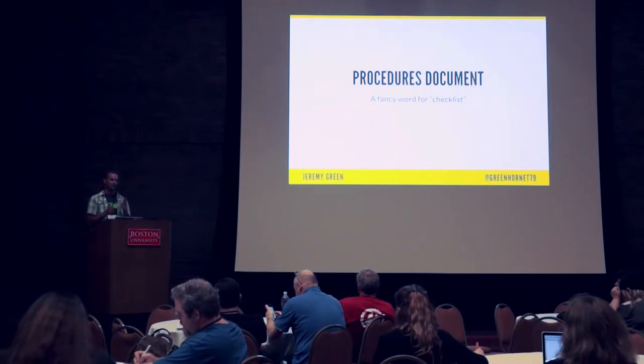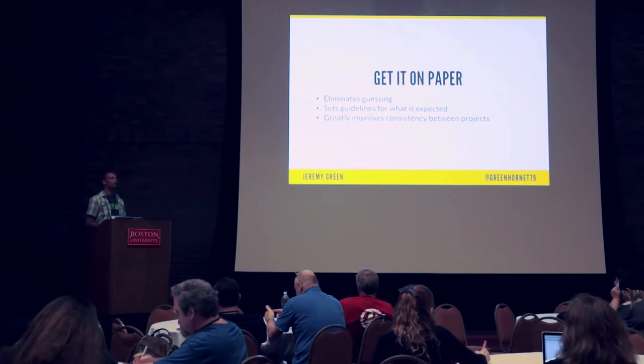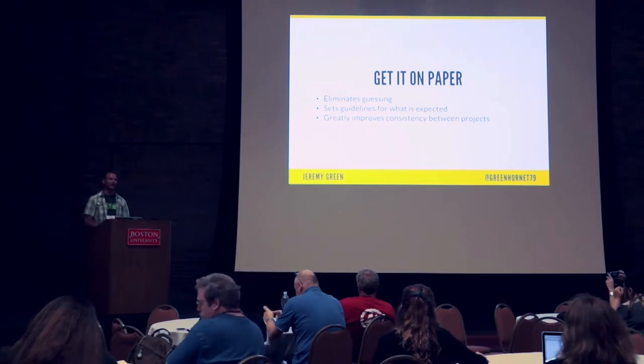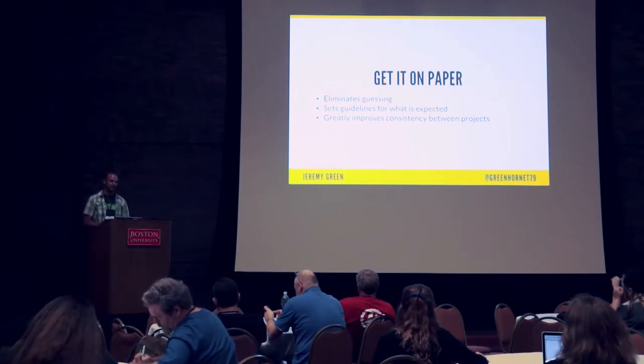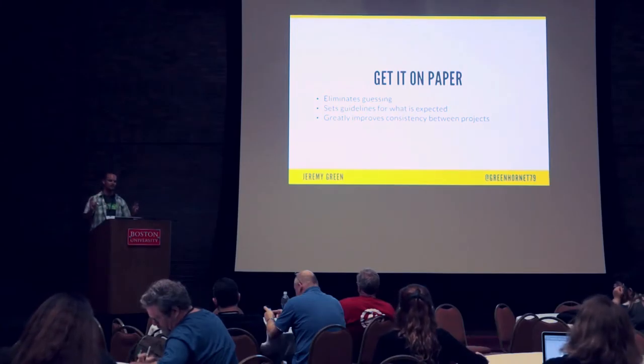So every time you need to repeat a certain task, you can go straight to that procedures document and follow those steps. So get it all down on paper. Having a procedures document for your business eliminates guessing, it sets guidelines for what is expected, and it greatly improves consistency between your projects. It also removes the burden of having to remember everything in your brain, which gives you brain space to focus on the challenging parts of your project.